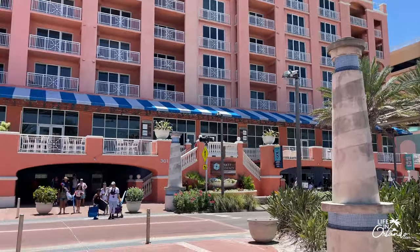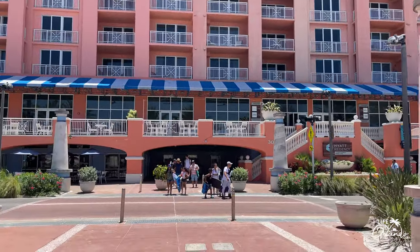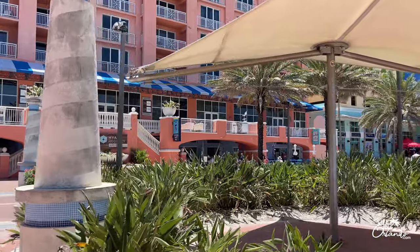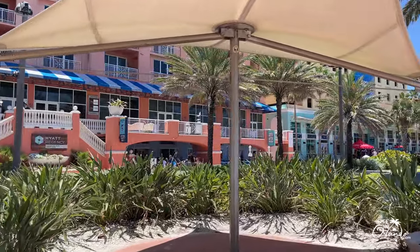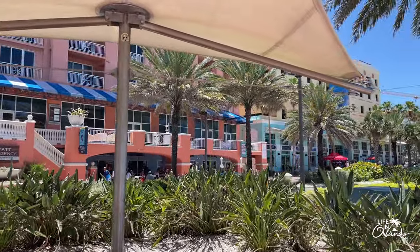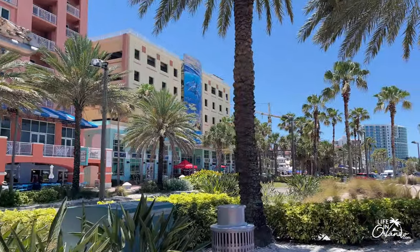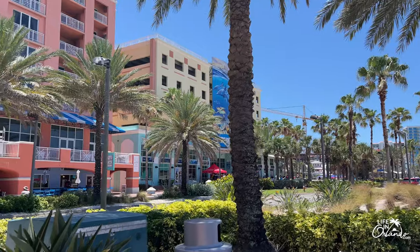There's the front of the Hyatt. There's a parking garage in there, guys. So if you're driving over from Orlando or from any other area, there is a parking garage here in the Hyatt and a parking garage next door at the Surf Style. It's right in the middle. It's a great location. The price varies.